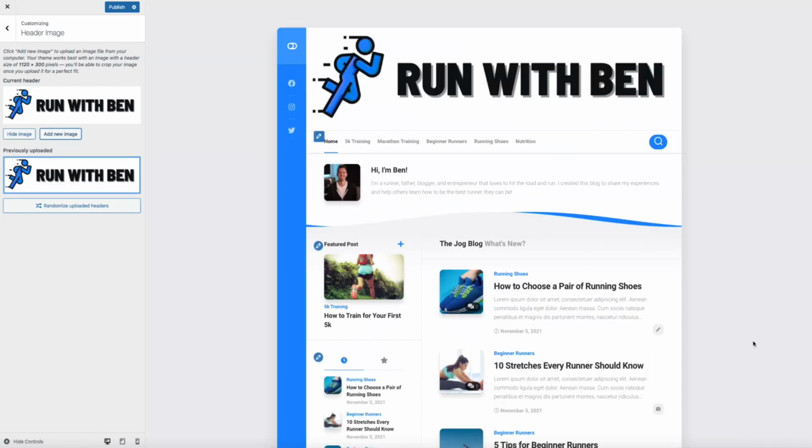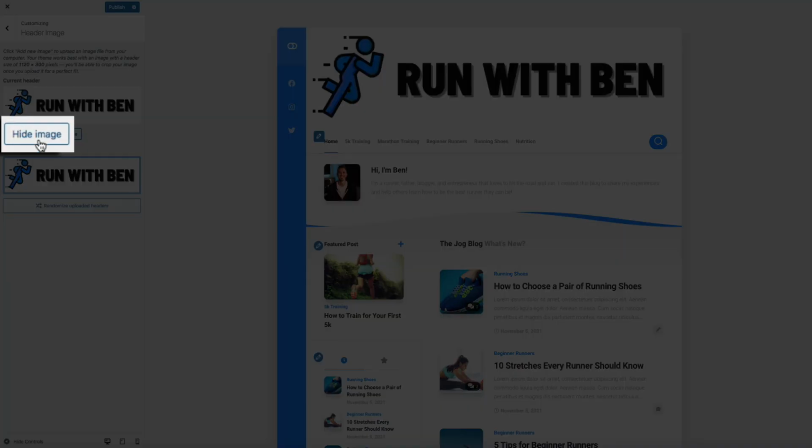And check that out. The header image sits at the top of the blog and gives you a cool and unique way to create a logo. Now, I should point out that the header image replaces the site title and tagline, so keep that in mind when you're doing this. Now, if you want to remove it and go back to the default setting, just click the Hide Image button, and it will remove the header image.